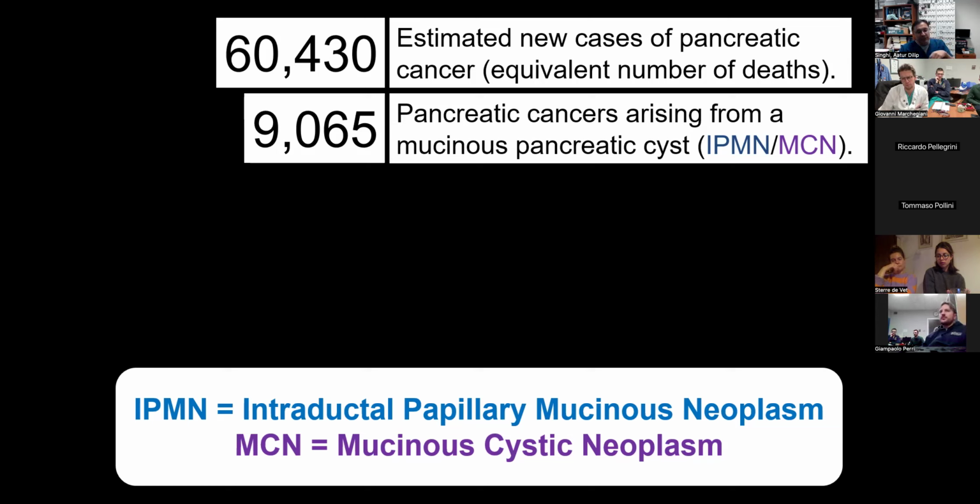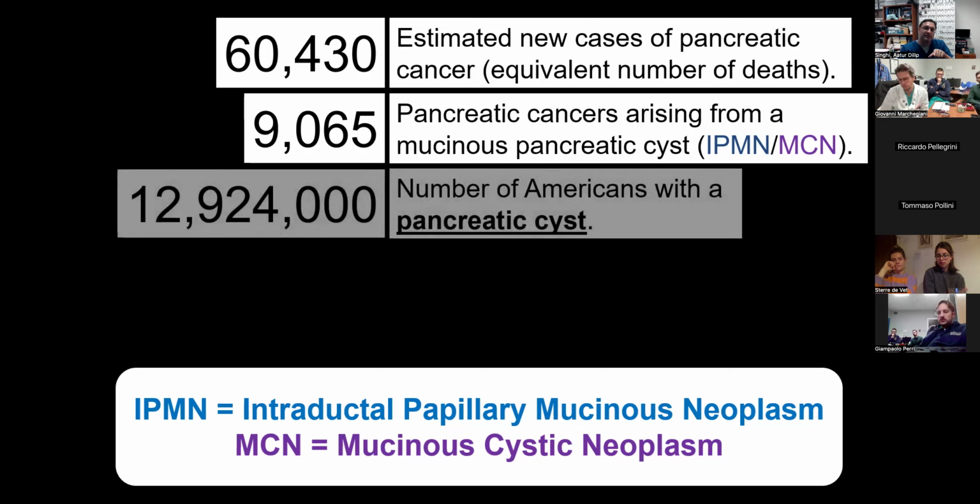The problem is, though, that amongst those 9,000 Americans that have pancreatic cancer arising out of pancreatic cysts, the fact is that pancreatic cysts are extremely common, at least in the United States.